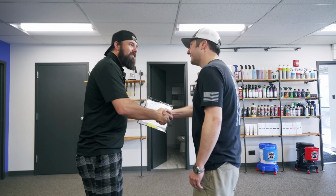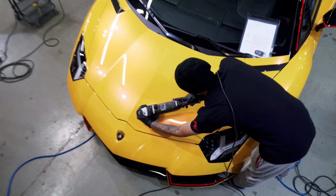So if I apply a coating that is supposed to last 3 to 5 years on your vehicle and you come back in a year and it's not performing like it should, we will reinstall, polish, and apply that coating for free. And the number one, and I think the biggest reason why people choose to go to a professional to have the coatings applied to their car is the prep work involved.